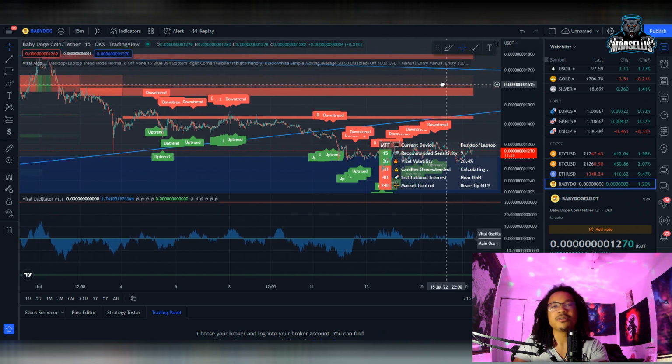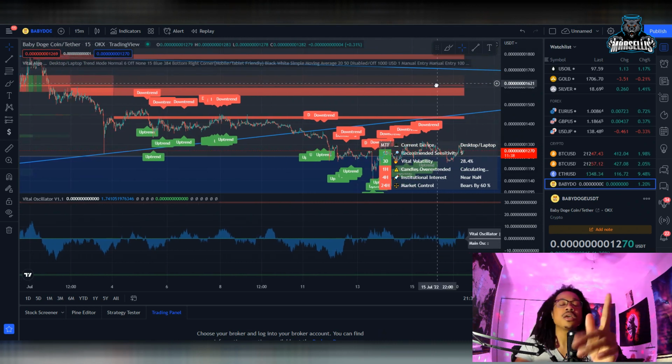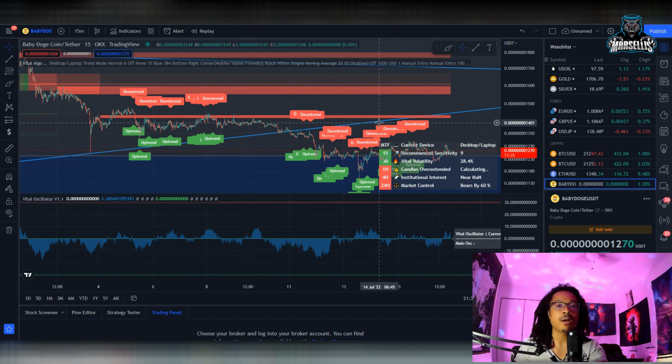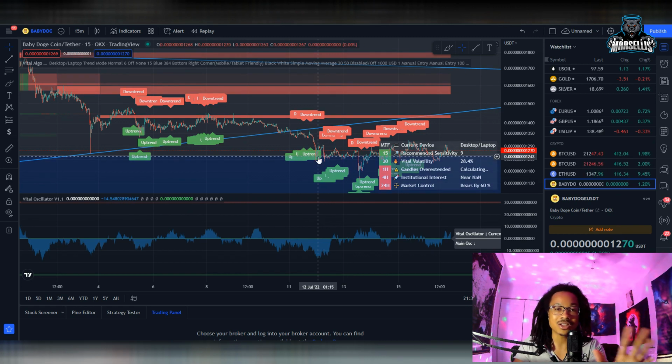Now, I do want to mention they did say that the swap is coming out very soon. The swap should either come out by the end of this month or the end of next month. But either way, we should be getting the swap very soon. They've been saying it for a while. So we should get it very soon by now. Because if we do not get the swap soon, then there are going to be some people upset with the Baby Dogecoin developers.